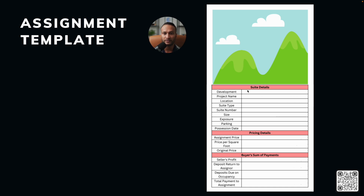And all you want to do is very simple. You want to put the name of the development, the name of the project, the location, suite type, suite number if you know it, the size of the unit or house, the exposure, the direction it's facing, whether or not it includes parking and locker, the possession date, or at least the tentative possession date.